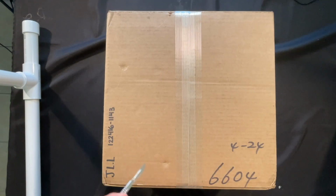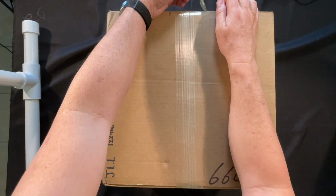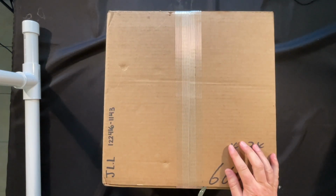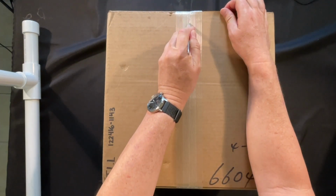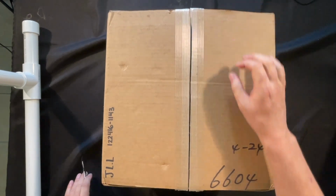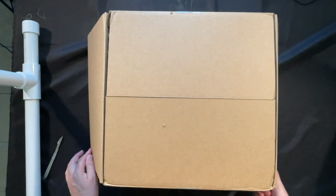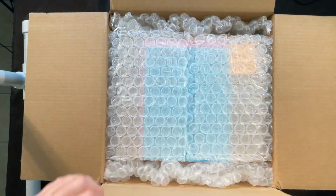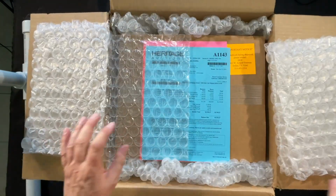Okay, let's take a look in here. I've got my trusty scalpel here. We'll go ahead and slice through this reinforced tape. All right, here we go. It's like Christmas. I always love getting something from Heritage. So let's open this up.